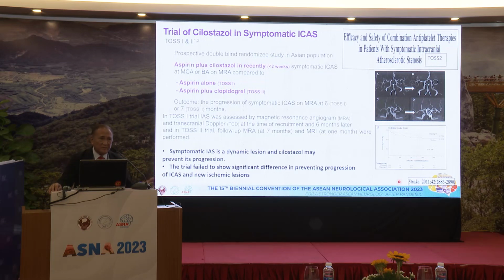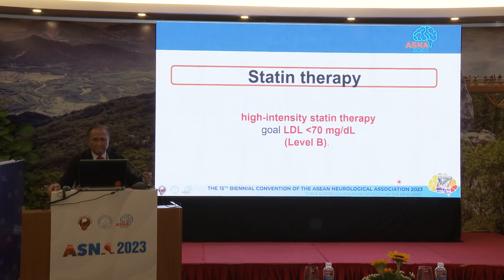or remained stationary. Okay? Well, the shortcoming of this trial is that we cannot equate that if they regress or if it is stationary, that would mean lesser vascular outcomes. And I think that is what is important as far as this trial is concerned. But as I've said, in our country, we add cilostazol on aspirin if indeed we see that there is an intracranial stenosis. The next medication that we need to give these patients is really a high dose of statins.